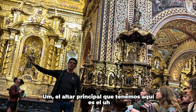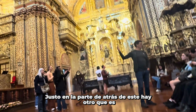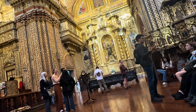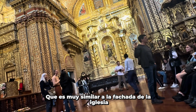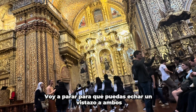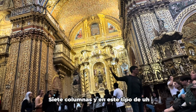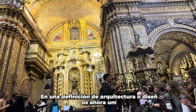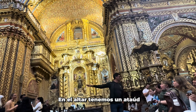Now, the main altar that we have here is the second altar. Right in the back of this one is another one that was carved on brick, but later they changed it to this more Baroque style, which is very similar to the facade of the church. When we go outside, I'm going to stop so you can have a look at both. It's very similar. It has niches, Solomonic columns, and these sorts of elements in a definition of architectural designs. Now, the altar we have is a copy.